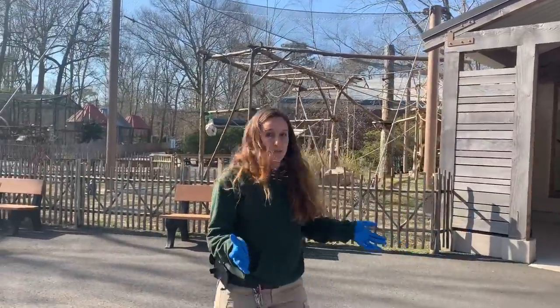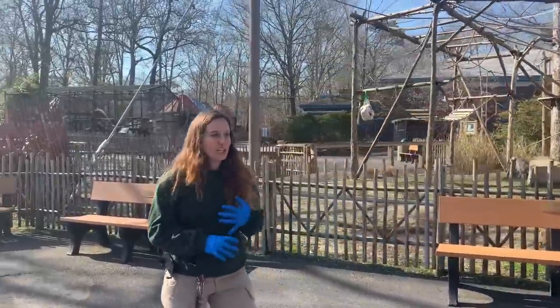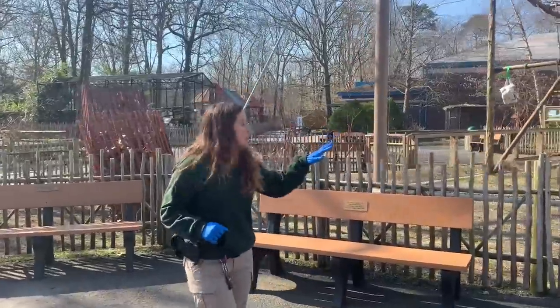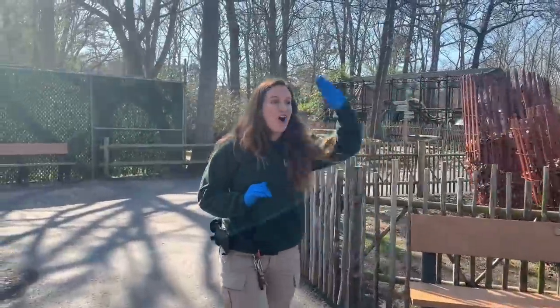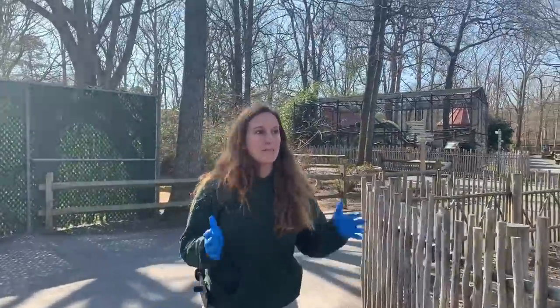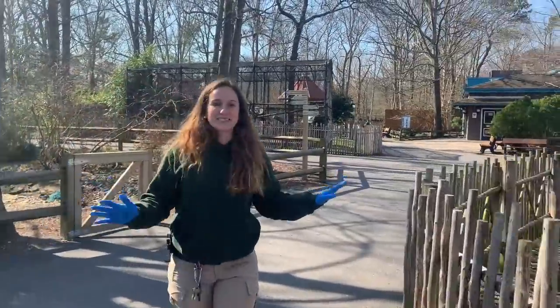Like I said, there's three species here at this building. We have howler monkeys. Howler monkeys are New World monkeys, so they're found in South America. And then we have Dobraza monkeys, and Dobraza monkeys are Old World monkeys, so they're found all the way over on the other side of the world in Africa. So you can compare them and see them really close to each other, even though they're found on opposite sides of the world.